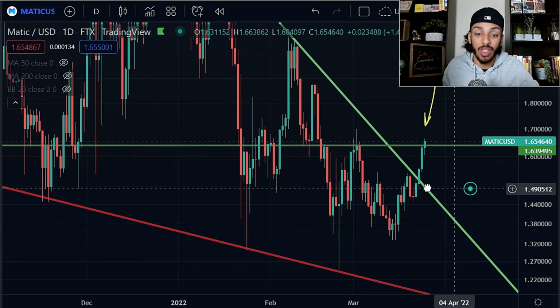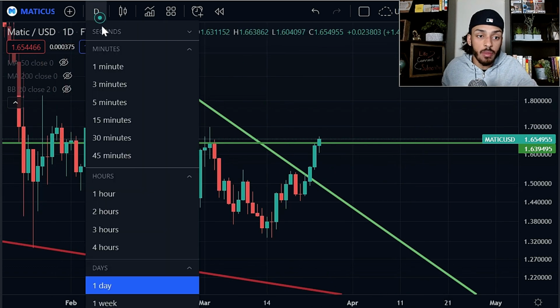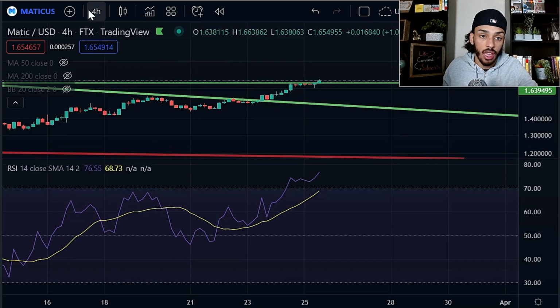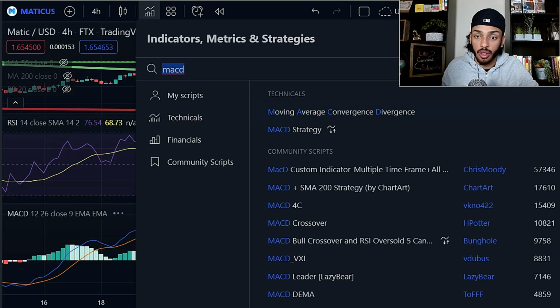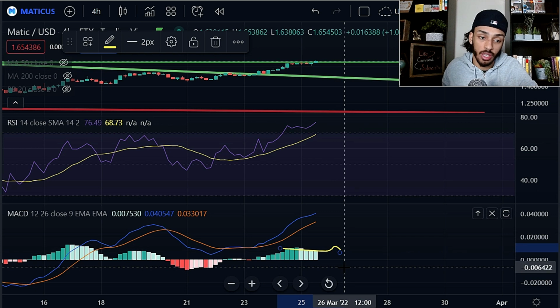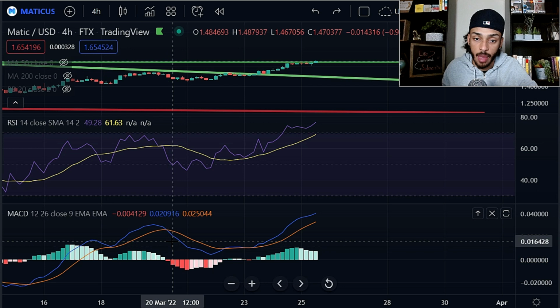So with that being said, the reason I am holding off a little bit is because of our short-term indicators saying maybe we are a little bit extended. Look at the RSI, and let's get the MACD up here as well. Looking at the MACD on the 4-hour charts, we are starting to see it slow down. Momentum is slowing down a bit, and usually when we see that, these little pullbacks happen from MATIC, and it's fine.